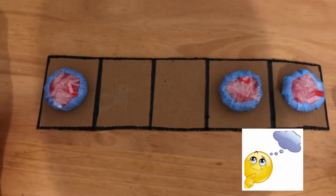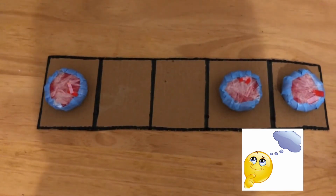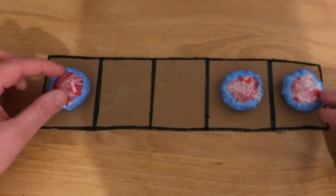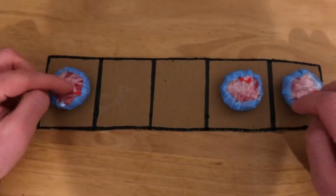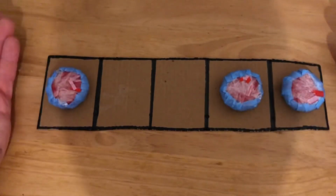5 or not 5? It is not 5. And why is it not 5? It's similar to what we just had before, but I've rearranged them a bit differently. Because we've only got 3. Look, 1, 2, 3. That's also showing you that 1 + 2 = 3, or 2 + 1 = 3.